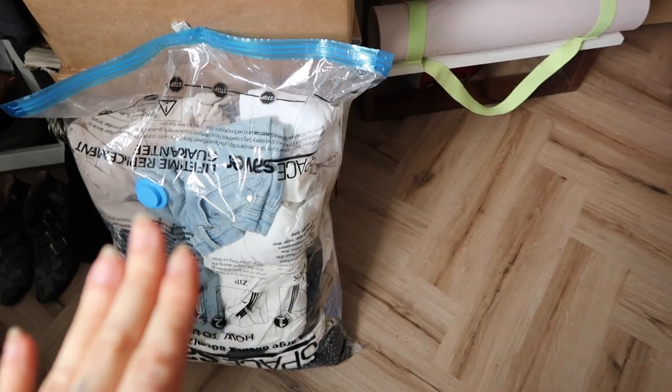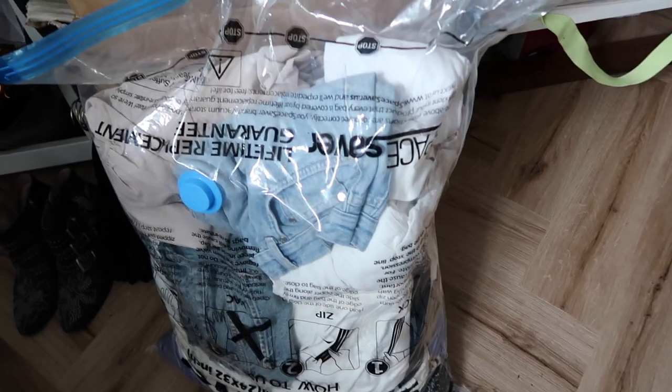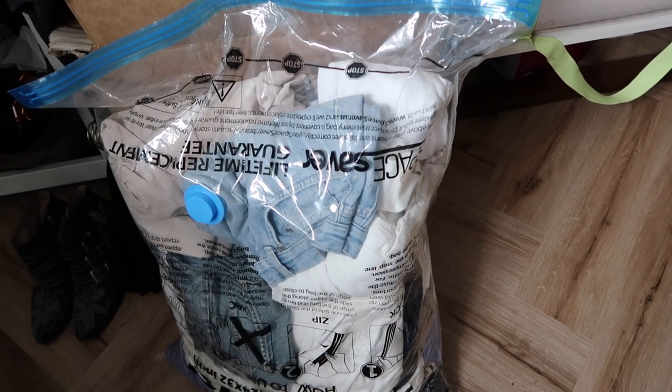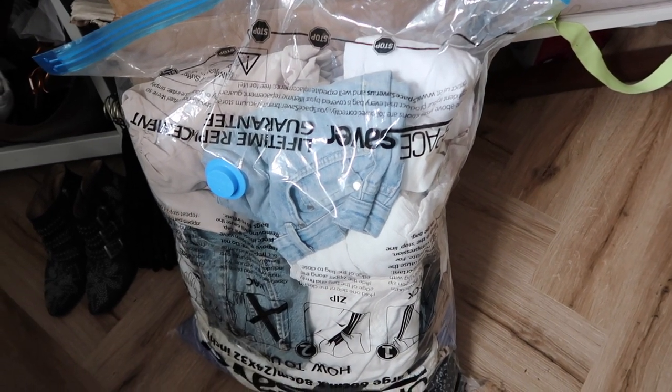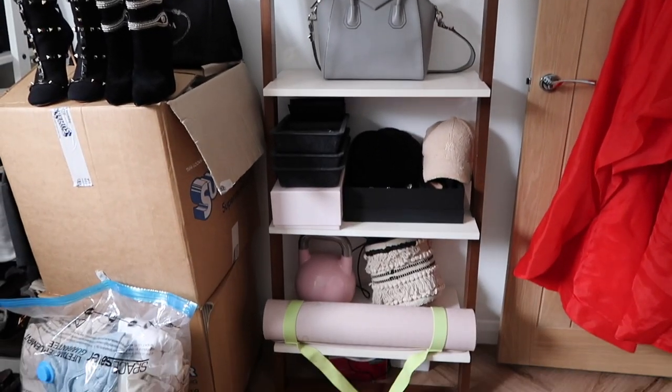I love it. I have a little vacuum seal bag over here. I thought I'd just show you how I store things. This is some of my spring summer clothes that have been stored, so you can see they all get squashed down and it just makes everything so much easier to store. This has been cleaned up a lot. I'm very happy with it.